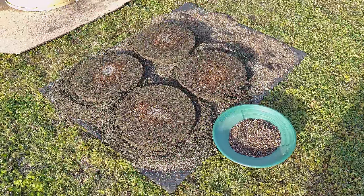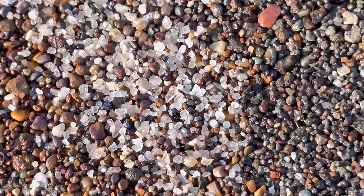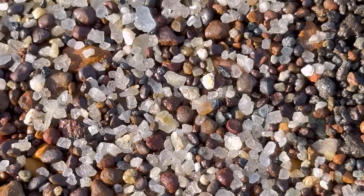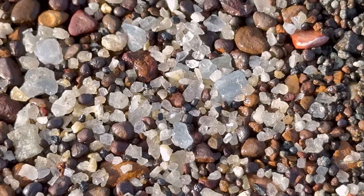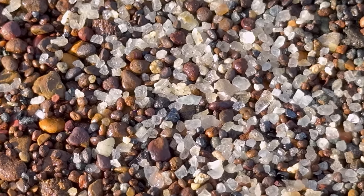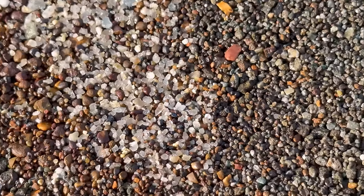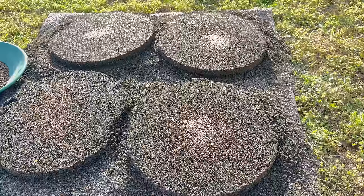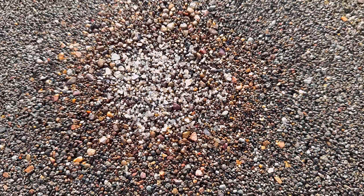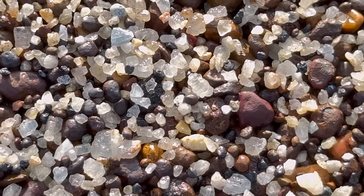And there's the last of the material. Let's take a closer look at them. All of this is from the snake pit. Wow, look at that stuff. Let me know if you see a diamond. Loaded with heavy minerals. Let's take a look at this one right here up close. Maybe there's a diamond. Y'all can spot. Wow.